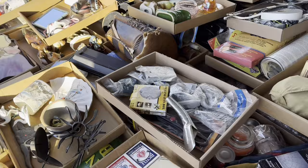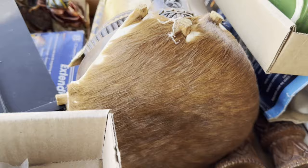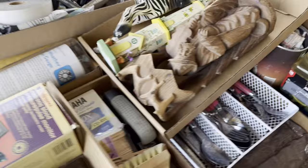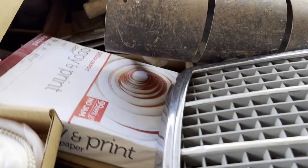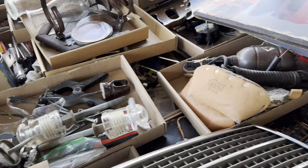What's down there? Oh, that's cool. Wow. You just don't see stuff like that everywhere. It's quite a collection here. A lot of carvings. A bunch of ceramic masks. Old Mercedes grill. Upside down. Antique animal trap there. Old planes.